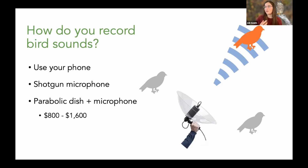And this is the type of equipment that most of those really nice, very high quality sound recordings that you find as examples in the field guide portion of Merlin are made with. It's this type of equipment. I also realize this is way out of most people's budget for hobbies. This is not something we expect all of you to go out and do, but I did want to share what the cost is for something like this.